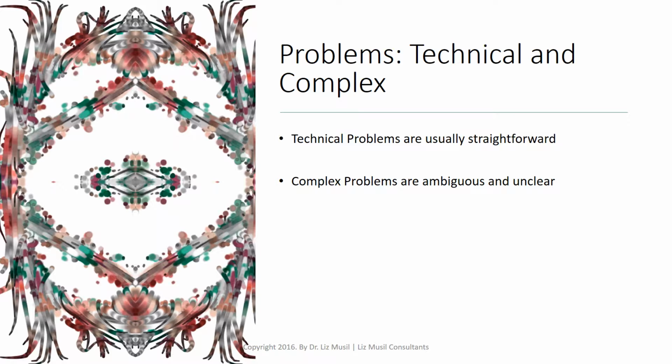With a complex problem, that's kind of more challenging because you're maybe not sure what direction to take and how to solve it. It could be a new or unique problem, or there's just a lot of information that's unknown. So it's basically those situations that are maybe a little bit ambiguous or just new and difficult.